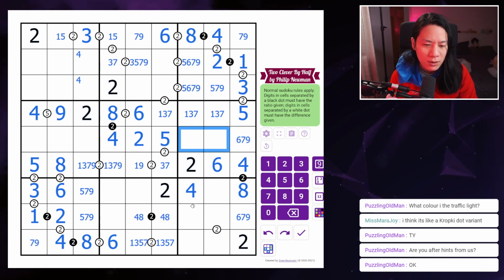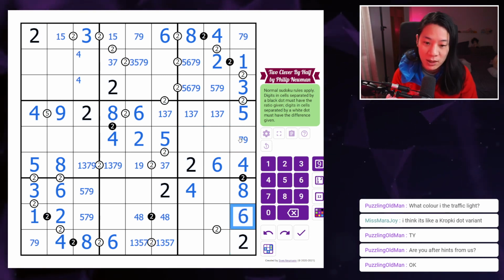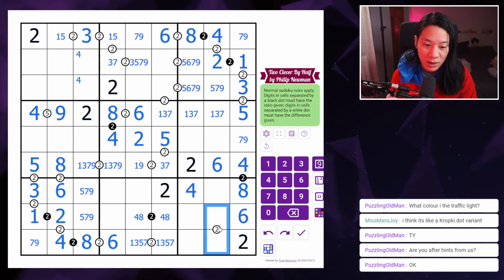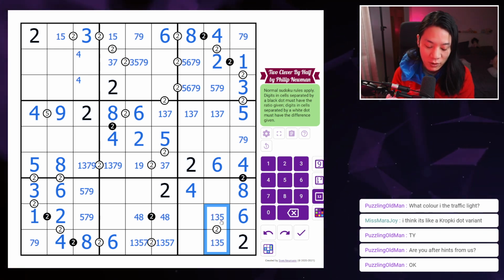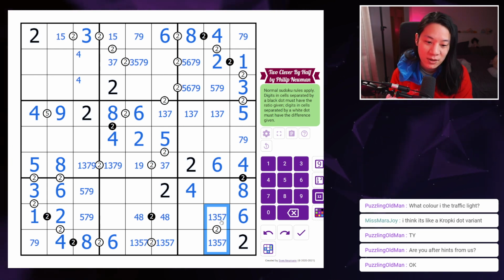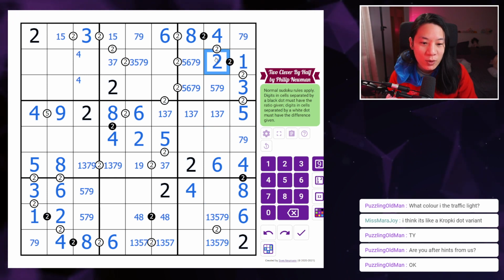1s. This can't be a 6. So why did I have a 6 there? So 6 is down here. So with that 6, I do declare that I know nothing besides this is 1, 3, 5 and 7. And that's good. No, it's not. It's 1, 3, 5, 7 and 9. Damn it. So 2, 4, 8.